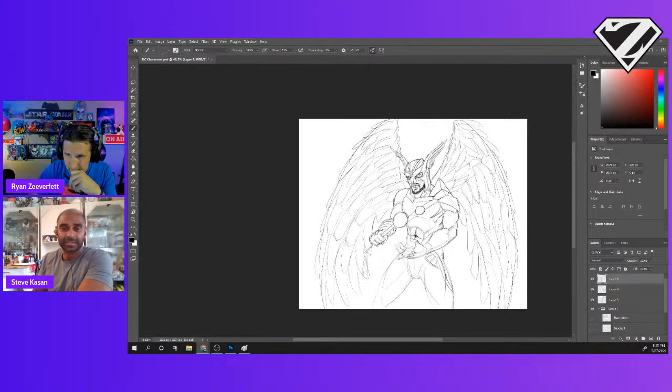Best thing to do is just look at actual wings or bird wings and just apply it. Well, yeah, and I would also venture to look at other comic book artists' wings, what they've drawn. You know what? I think that's the symbol.